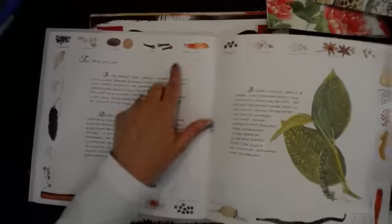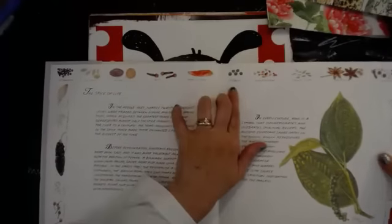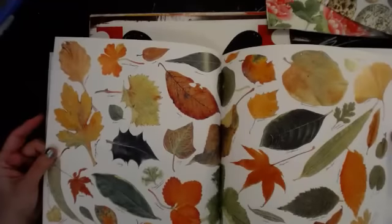Oh, these are spices. Okay, these are the spices. Nutmeg, all the spice seeds. Yeah, I'm going to have to go back through these. Thanks, guys, for reminding me. Well, actually, it was this napkin that reminded me. Here's all the different leaves.